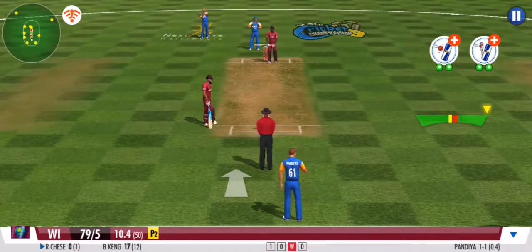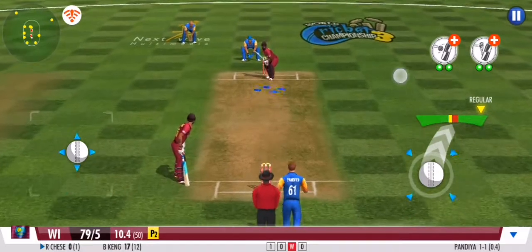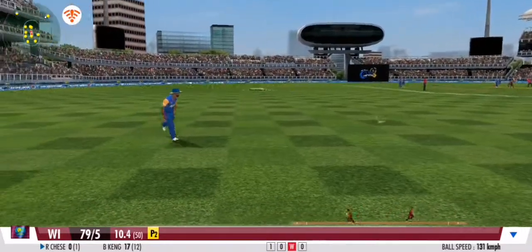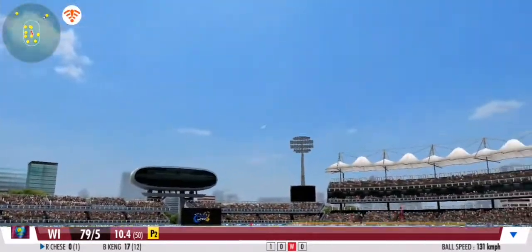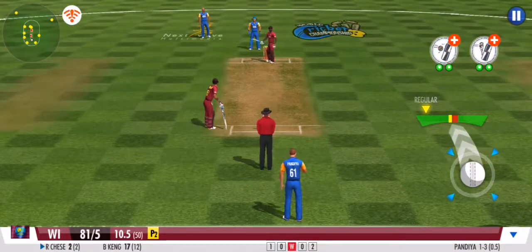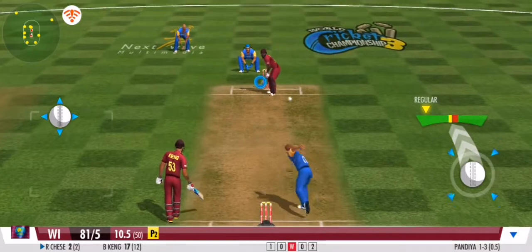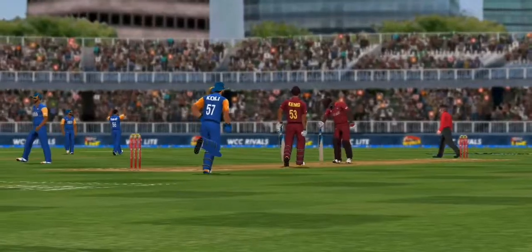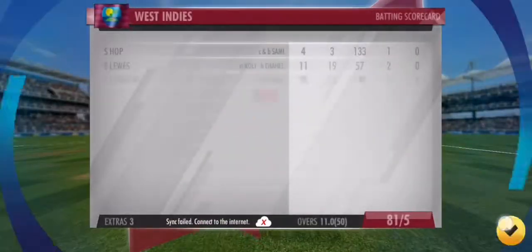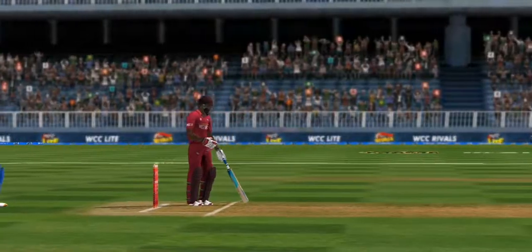A good variation there, forcing the batsman to defend once again. They get nada. Proceedings now underway with two runs. A very good over from the bowling team. A leg spinner has come into play.